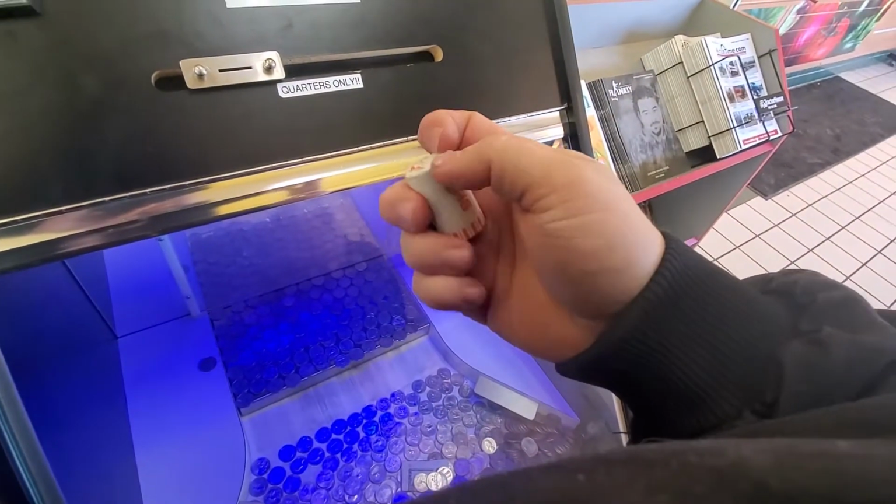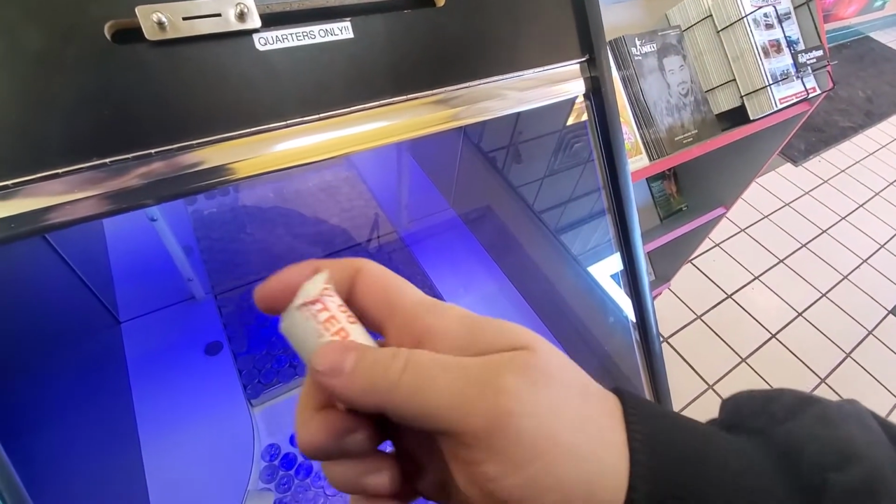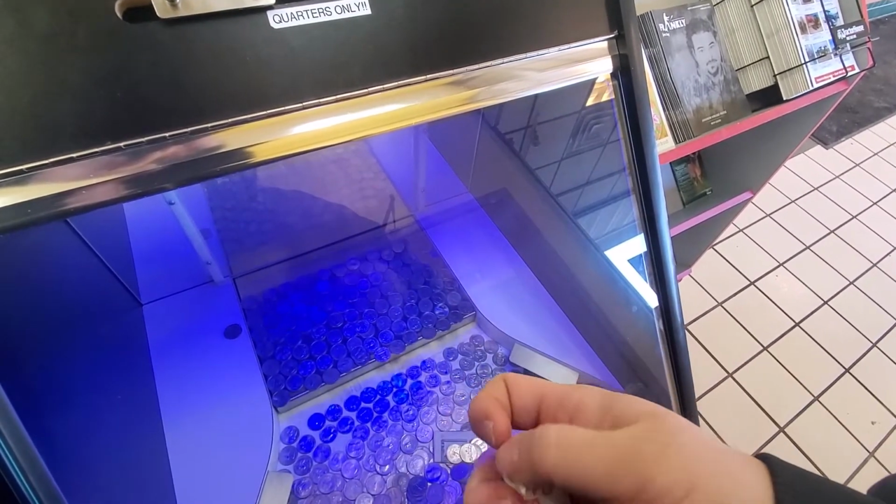Hey guys, it's Steve with NEW Vending. I'm at the coin pusher today doing a $15 challenge. Trying to get the quarters out of the thing and I can't get them, so give me 1 second.